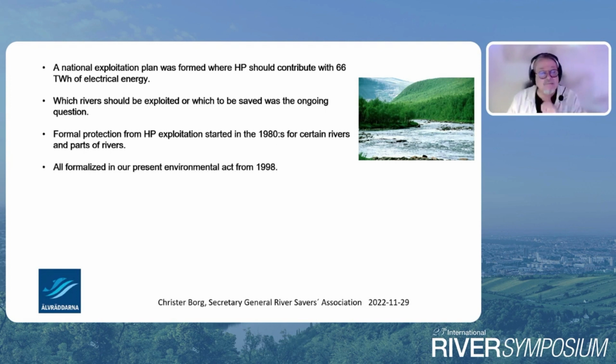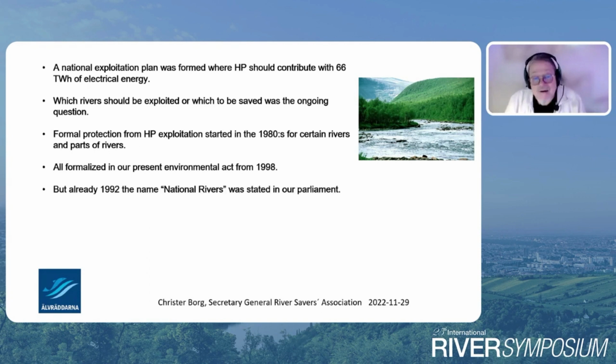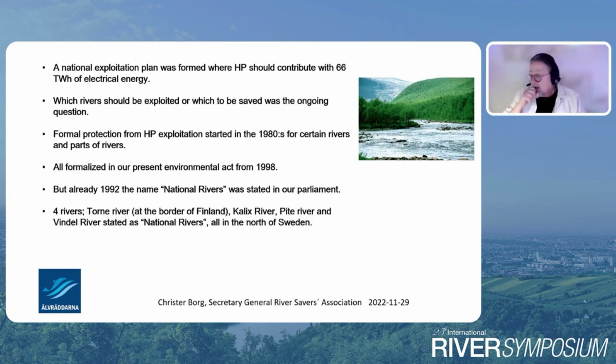And all this is nowadays formalized in our present Environmental Act from 1998. But already in 1992, the name National Rivers was stated in our parliament. So that's a name that most people in Sweden know about. And there are 4 rivers from the north to south.